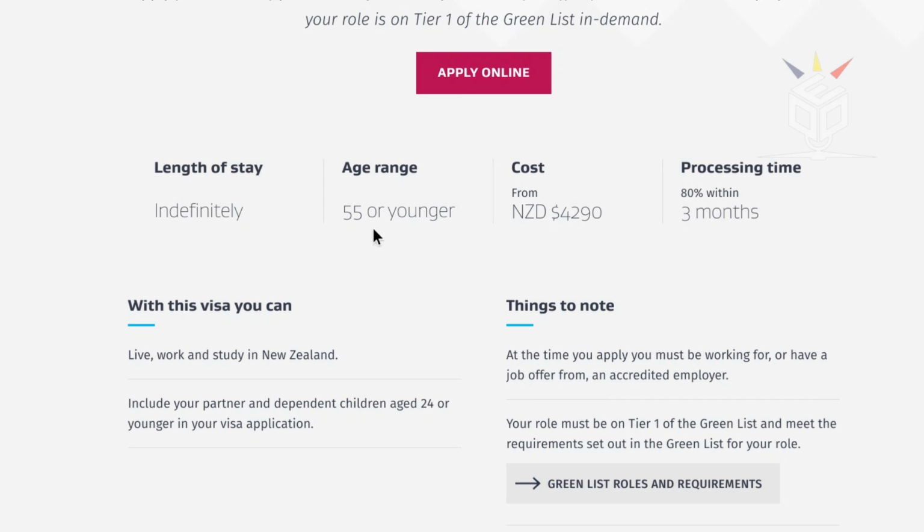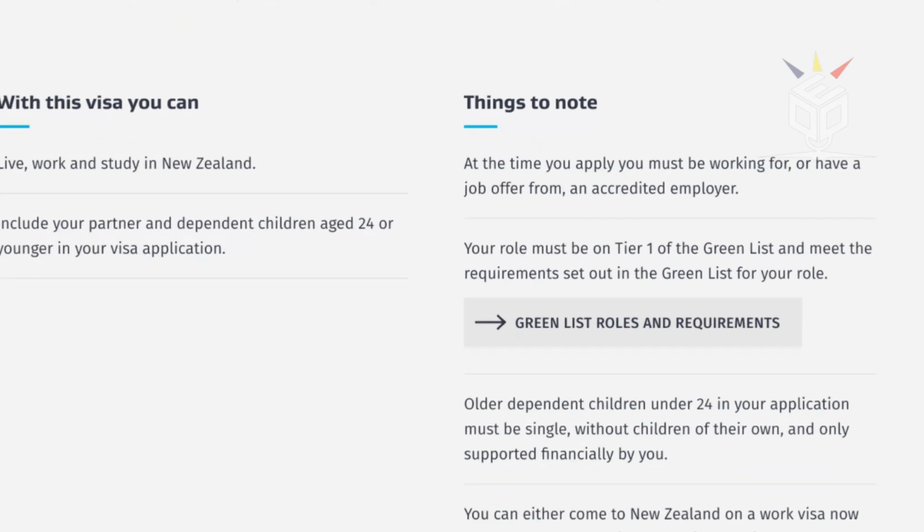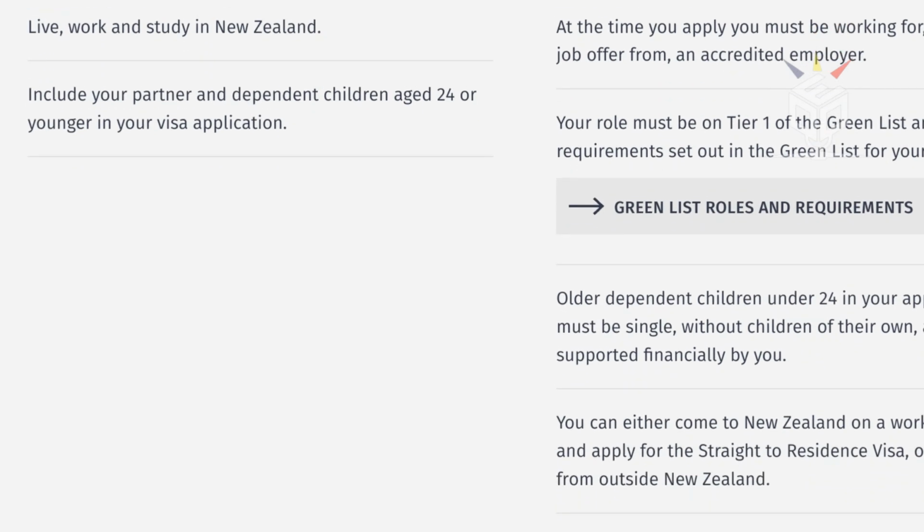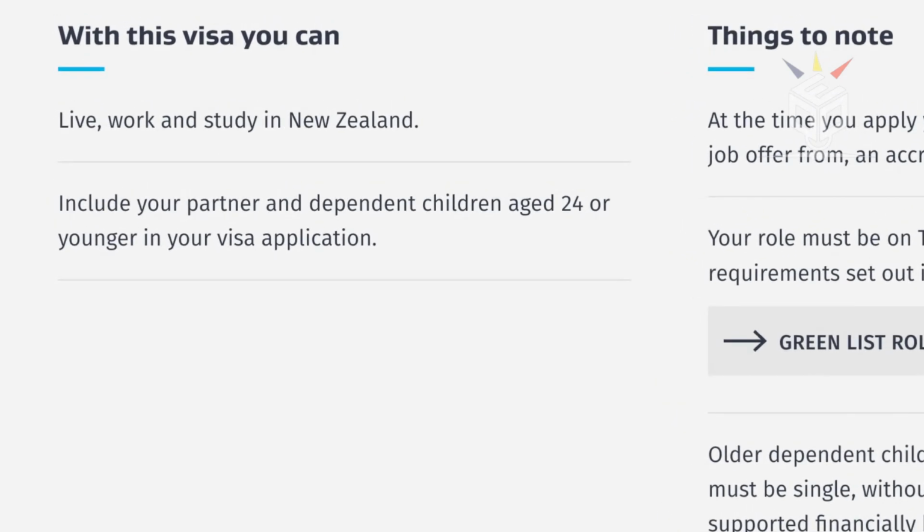Two, the age range for this route is 55 years or younger. So anybody from any age to a maximum of 55 years is qualified for this route. Also, you can see the cost of this visa, 4,290 New Zealand dollars, and the processing time is 3 months. That is it on my screen. So let's look into this. It says with your visa you can live, work and study in New Zealand, and include your partner and dependent children aged 24 or younger in your visa application. So you can see that this route permits your family, all your dependents.